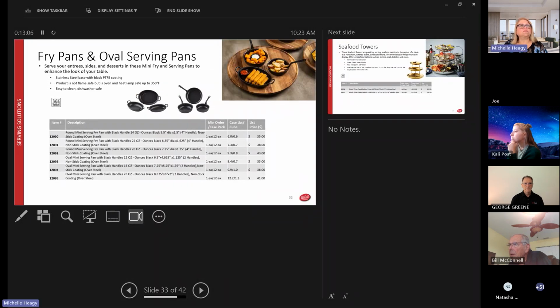And fry pans and oval serving pans. These are dishwasher safe. It's a PTFE coating, so it's very similar to a Teflon coating. They can go in the oven and are heat safe up to 350 degrees. They're not flame safe, so it's not for flambeing anything over an actual flame. But they've got a great look for great appetizers or just a mac and cheese side.